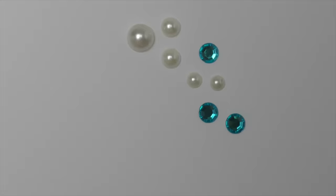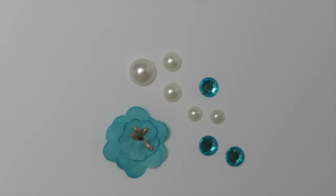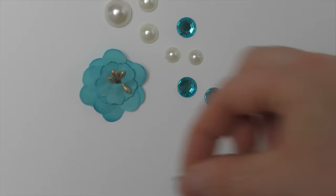Last but not least, the beautiful flower. Oh, how stunning. I love it. And some more diamantes.